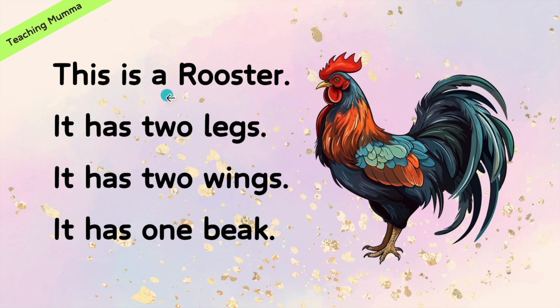This is a rooster. It has two legs. It has two wings. It has one beak. This is a rooster. It has two legs. It has two wings. It has one beak.